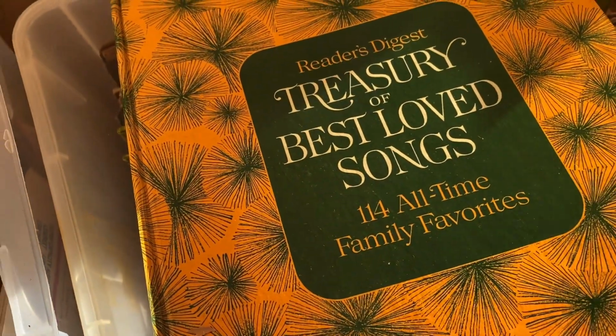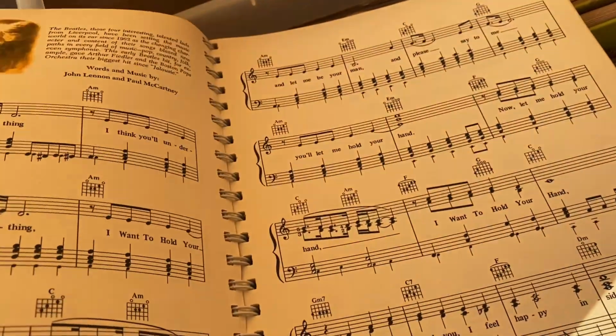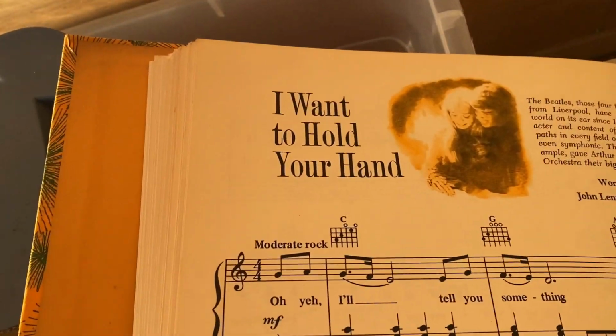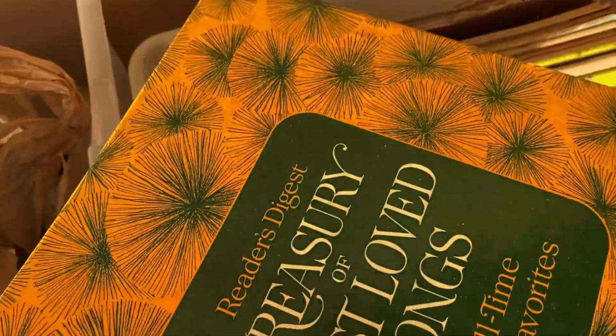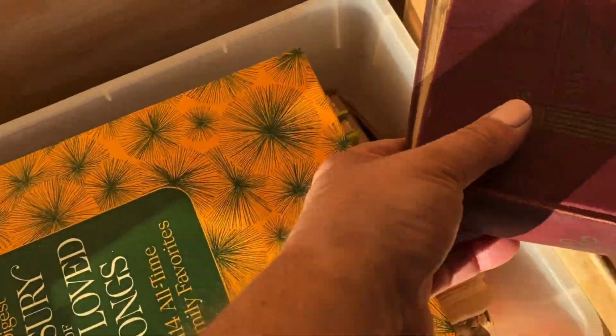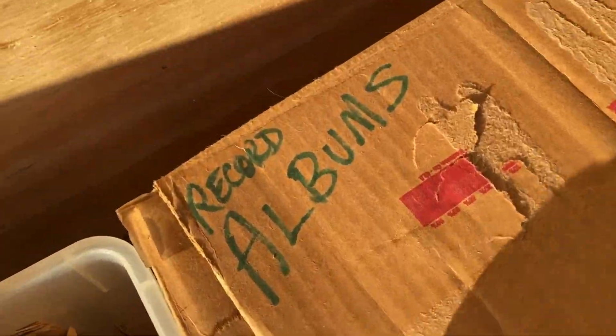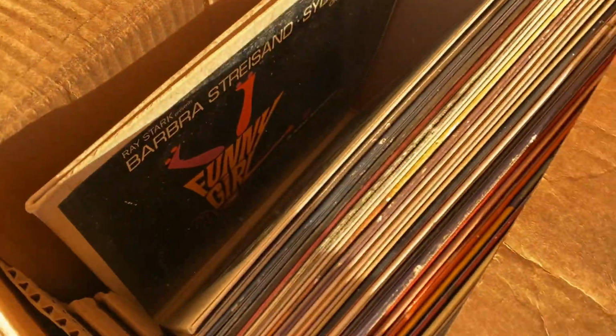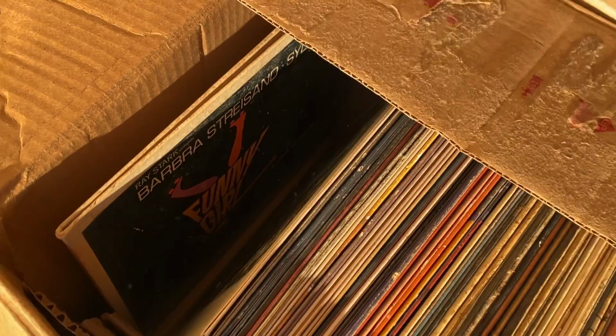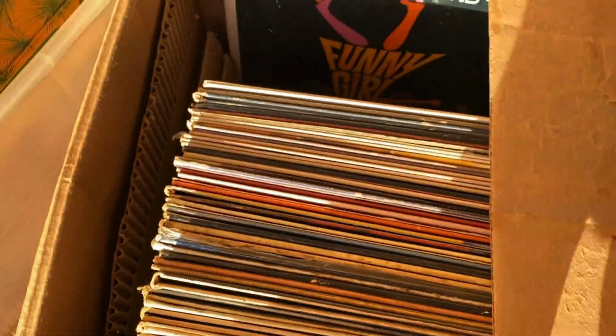Treasures of Beloved Songs. This is a Reader's Digest. I Want to Hold Your Hand. Oh, this is great. All right, so we'll see. If nothing else, it's great for ephemera. This is the, look what it says, record albums. This I'm very happy with. Let's take a look at some of these titles. Let's take a look and see Barbra Streisand. I haven't found three of them yet.